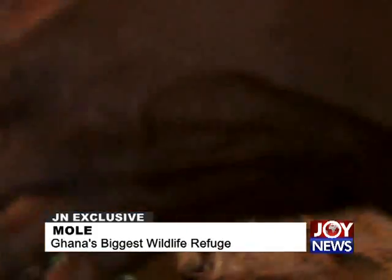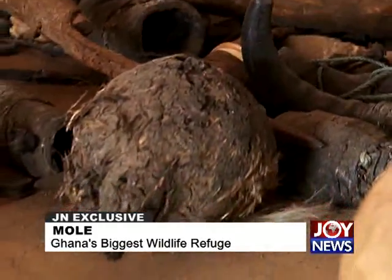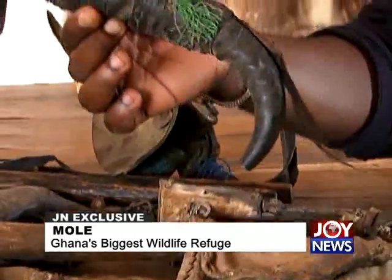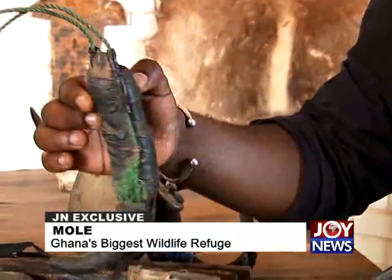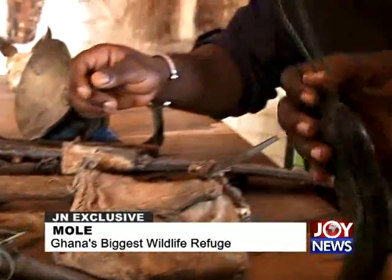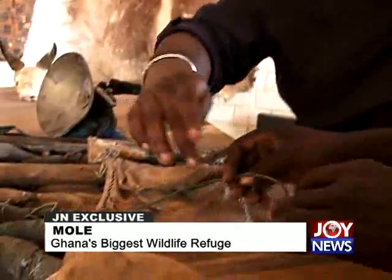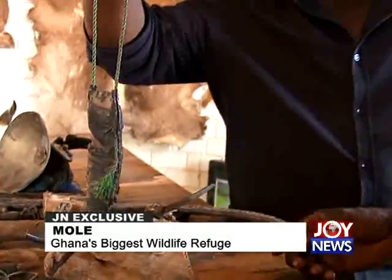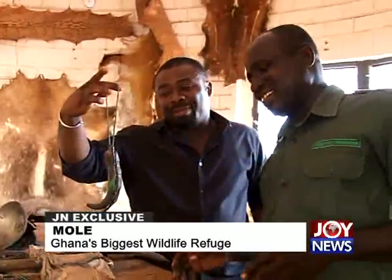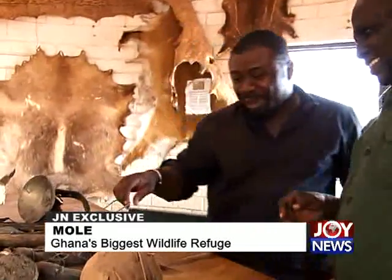And what else do we have here? These are all charms. What do you mean? These are also like talismans. They wear them sometimes around their waist, or their neck. I don't think this will fit my neck. No, it won't go past my head. Yeah, you need a smaller head to have this.